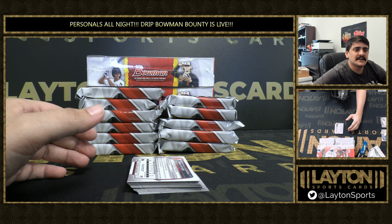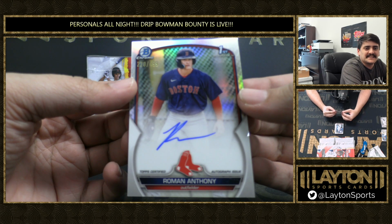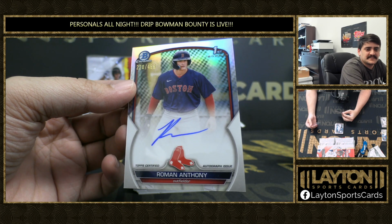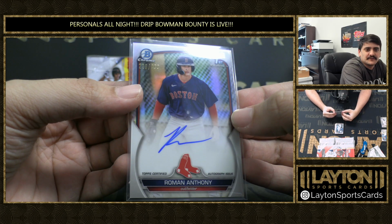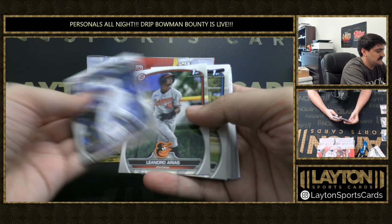Is that an auto right behind it? Auto in the first pack? It is! Refractor first Bowman auto of Roman Anthony for the Red Sox. Nice hit there. The Red Sox top prospect in this. 220 of 499 on the first refractor auto. Very nice hit there, Jeff, to start us off.